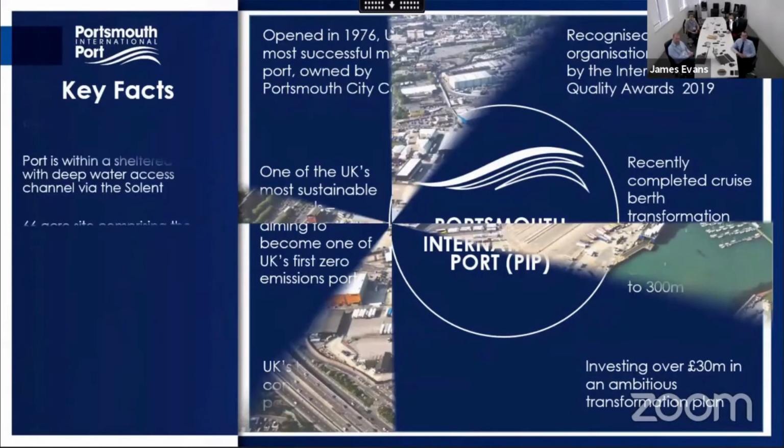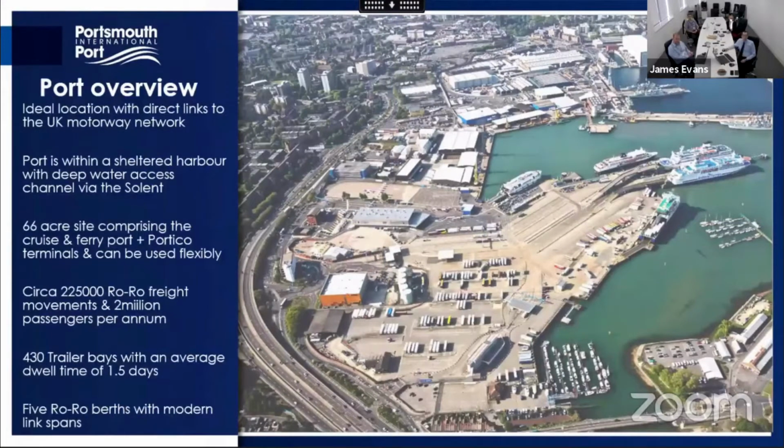A bit more of a port overview here, and we've got an ideal location within the harbour. We've got direct links to the M275 motorway, which leads on to the M27 at the south of the United Kingdom. The port sits within a sheltered harbour, and we have deep water access with a channel through the Solent. The entire port footprint is 66 acres, and that encompasses all the cruise, Ro-Ro ferry ports and Portico Shipping terminals, and all areas can be used flexibly.